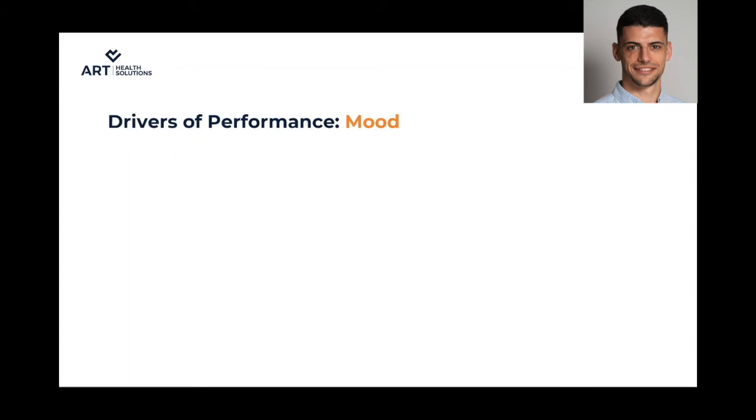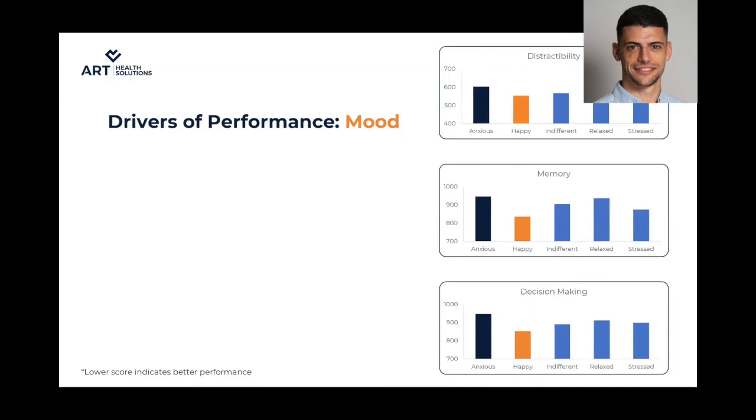What about the impact of how you're actually feeling at the moment when you complete these tests? Each time an employee completes the battery, they're presented with a series of multiple choice questions, one of which requires them to select their current mood state. Just to note that on these figures, we can see the different mood constraints and the scores that we received, but the lower scores actually indicate a better performance. That essentially means that the employees were able to respond faster to the stimuli, requiring less time, or they were able to make fewer errors for which they were penalized.